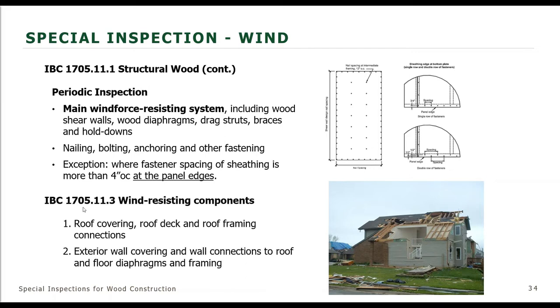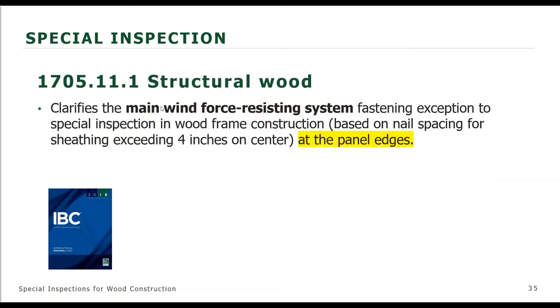So in addition to the main wind force resisting system, we also have wind resisting components: the roof covering, roof decking, roof framing connections, and the exterior wall covering, wall connections to the roof, and the floor diaphragms and floor framing. So when it meets those triggers of the exposure category and wind speeds, then that will require this wind inspection.